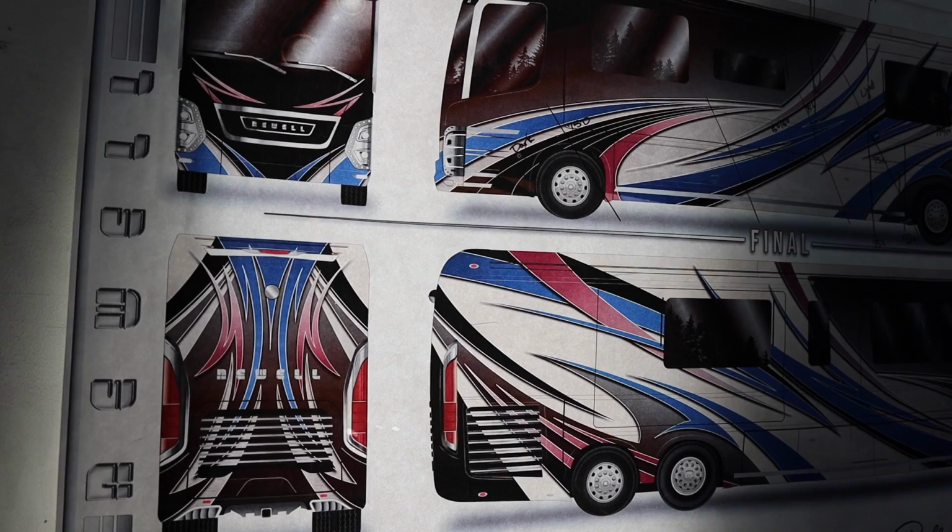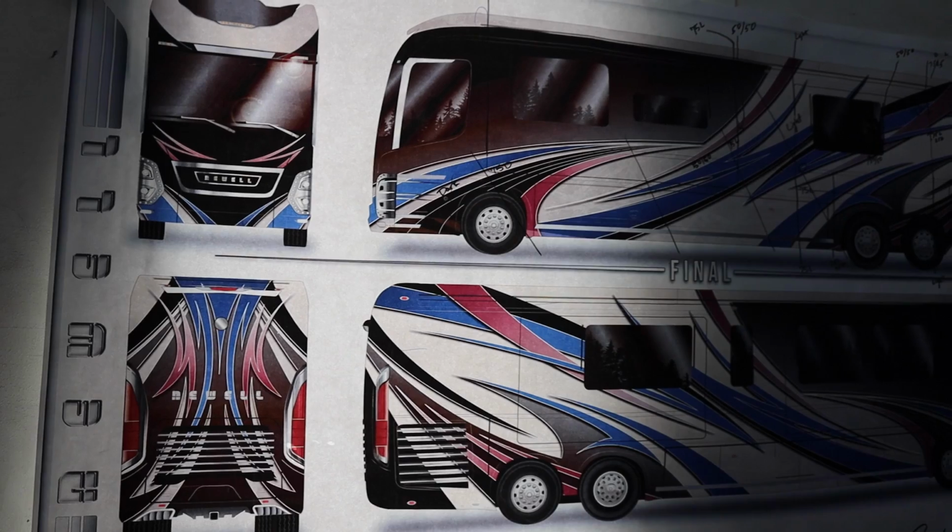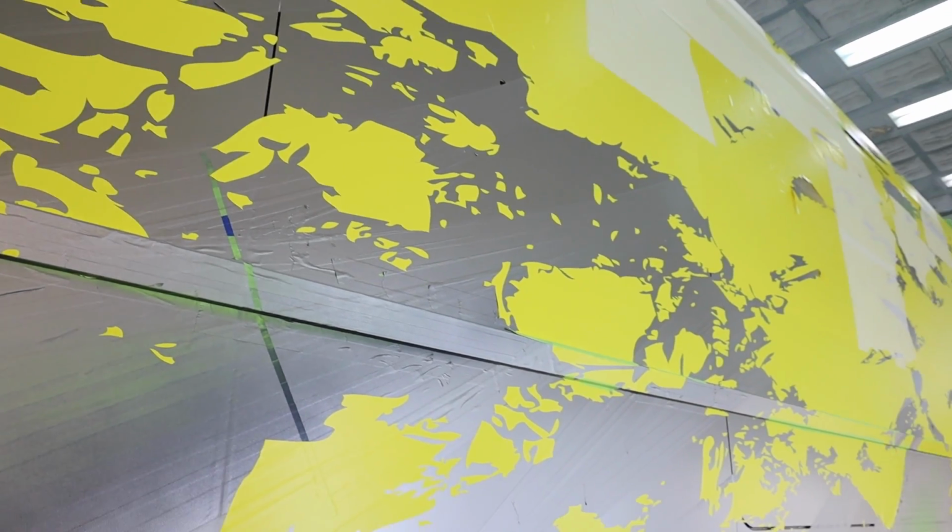All of this isn't even the scheme. The scheme for this paint job is actually up on that wall. This is all the stuff that's going to show up as a ghost from behind, like the base color paint.